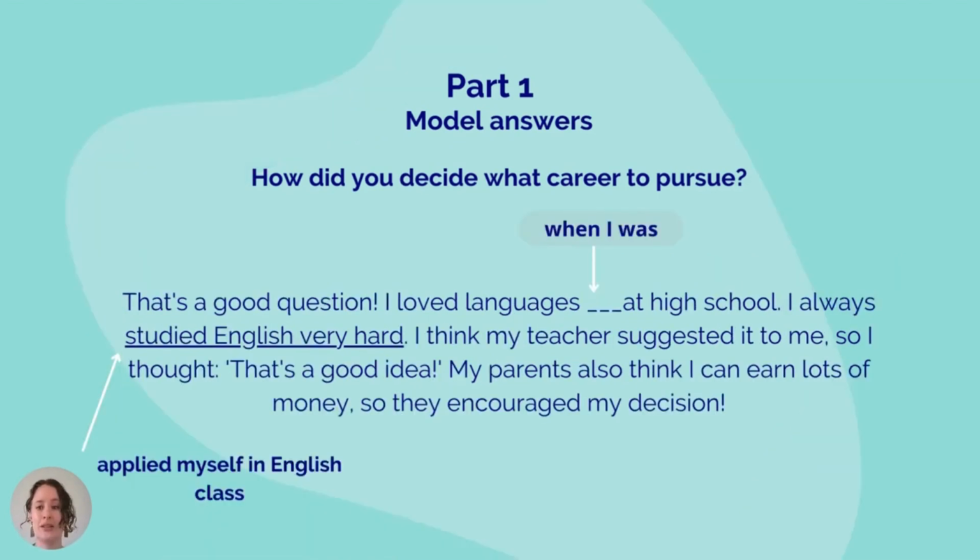Let's take a look and see what I changed about the answer. Remember, the question is, how did you decide what career to pursue? As you can see, I added in "when I was", and I changed "studied English very hard" to "applied myself in English class".